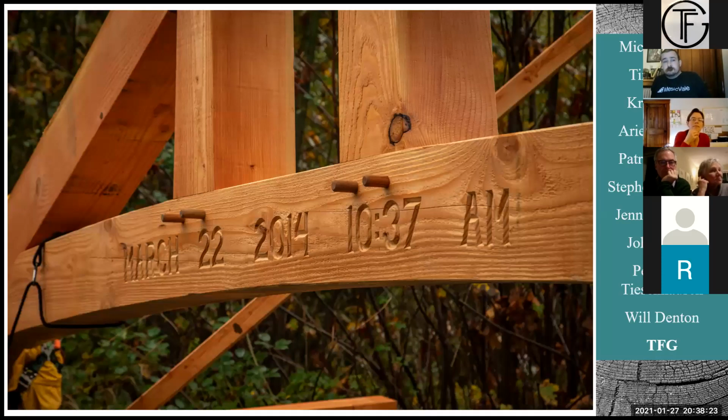So this is the carving that was done. This carving was done by Renee Allen and others, but Renee led it. She's an artist, no doubt about it. But this is the exact time when that mud came down.